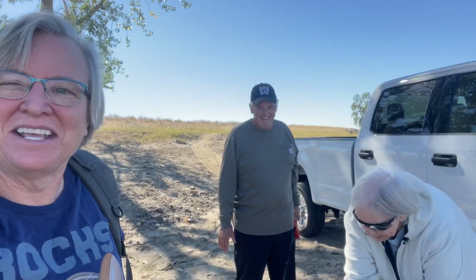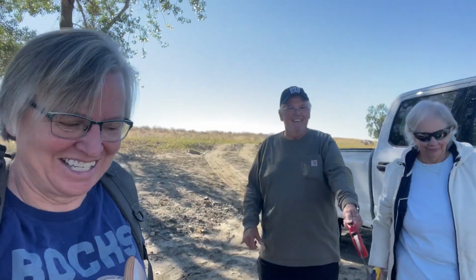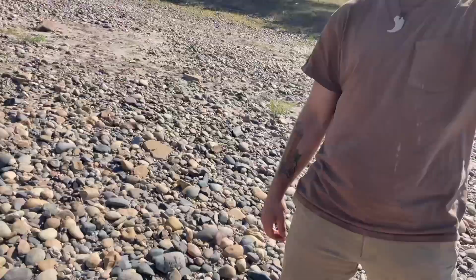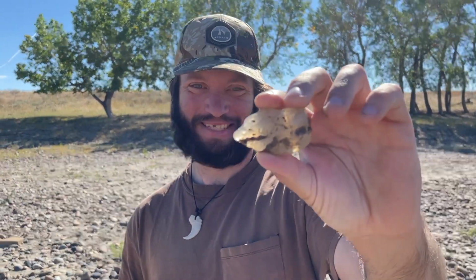And they are long-term supporters of the channel, and they are up here looking for rocks. So, let's see if we can find some. Look at all these rocks. Woohoo! Here with my son Tor, Wanderlust Adventures, and he found the first egg of the day. Oh, that's nice. You're a winner.